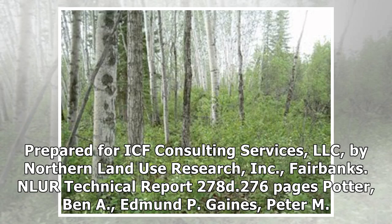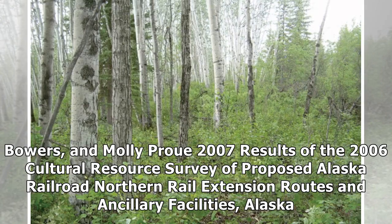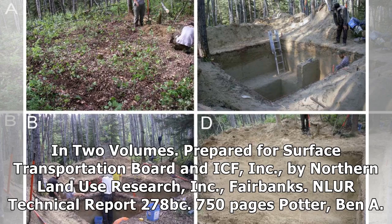Prepared for ICF Consulting Services, LLC, by Northern Land Use Research, Inc., Fairbanks. NLUR Technical Report 278D. 276 pages. Potter, Ben A., Edmund P. Gaines, Peter M. Bowers, and Molly Proue. 2007. Results of the 2006 Cultural Resource Survey of Proposed Alaska Railroad Northern Rail Extension, Routes and Ancillary Facilities, Alaska. In 2 volumes. Prepared for Surface Transportation Board and ICF, Inc., by Northern Land Use Research, Inc. Fairbanks. NLUR Technical Report 278BC. 750 pages.